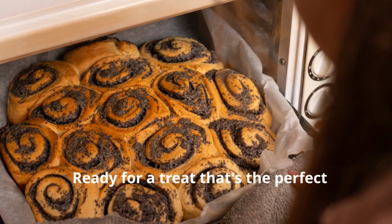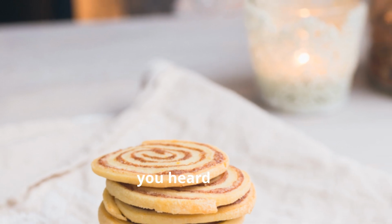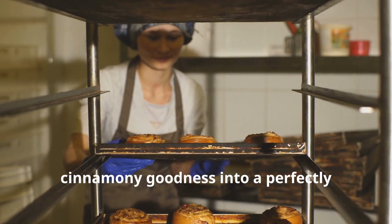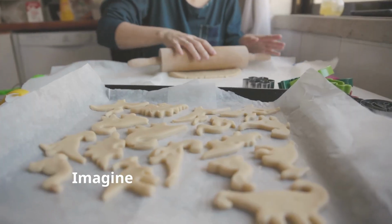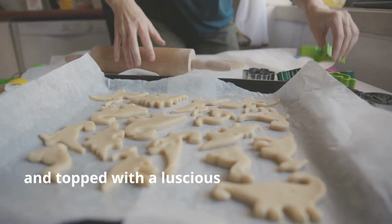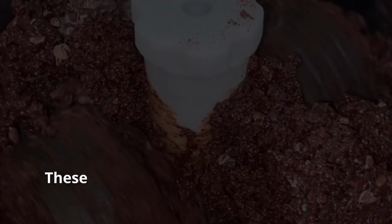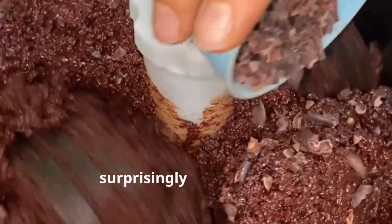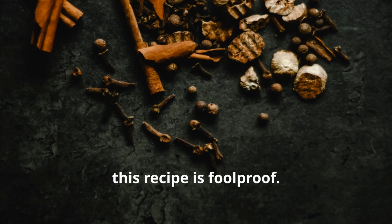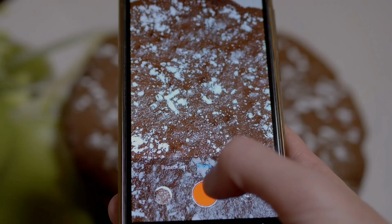Ready for a treat that's the perfect blend of two classics? We're talking cinnamon rolls, in cookie form. Yes, you heard right. These cinnamon roll cookies pack all that gooey, cinnamony goodness into a perfectly portable treat. Imagine a soft and chewy cookie, bursting with cinnamon sugar swirls, and topped with a luscious cream cheese icing. Is your mouth watering yet? Let's dive right in. These cookies are seriously addictive and surprisingly easy to make. Whether you're a seasoned baker or just starting out, this recipe is foolproof. So grab your aprons, preheat those ovens, and let's get baking.